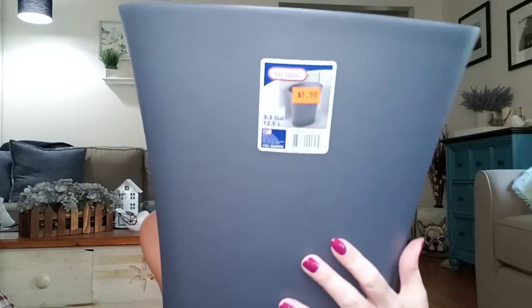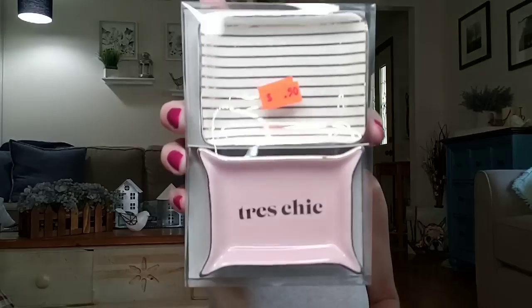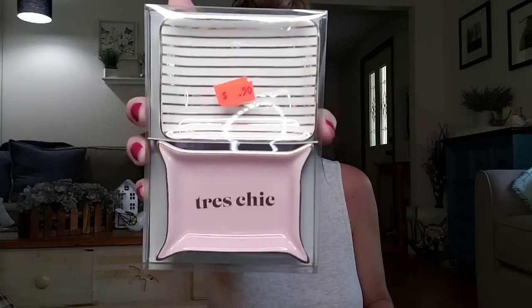I also bought a trash can over by the computer desk. This was only $1.50. This thing is huge for only $1.50. I thought these were super cute, so I bought three sets. These were only 50 cents, and you get a pack of two of these trinket trays. It doesn't have the brand, but these are heavy duty, so I'm going to give these to my daughters.